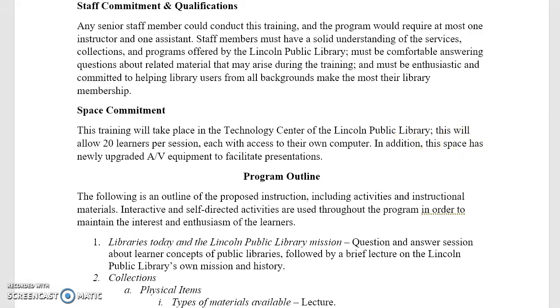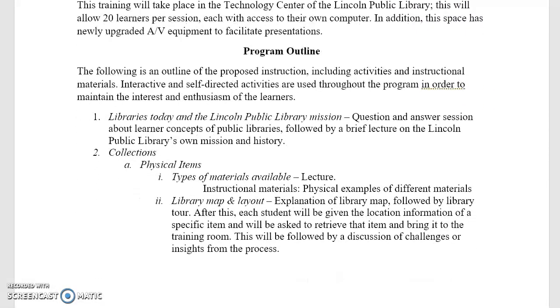What I'm going to scroll through here a little bit faster is our program outline. This is a curriculum outline for our instructors that goes through what will be covered as well as how we'll cover it. So if there are going to be interactive components, which there are many throughout the program, it's a key way to keep people motivated and interested: not to lecture at them for 2 hours, but to provide them the opportunity to practice skills and to determine what it is that they want to find so that it's immediately useful and practicable to them. As well as any materials that will need to be produced or run off in advance.